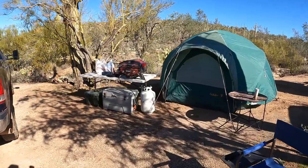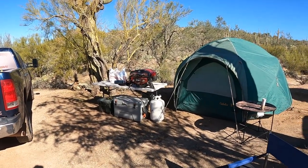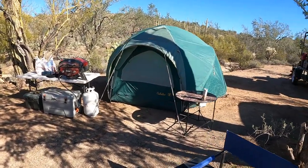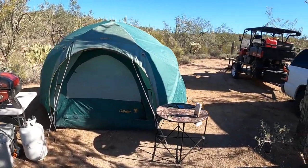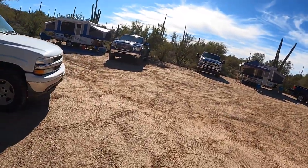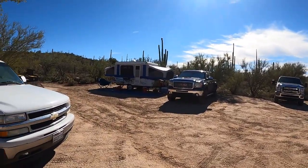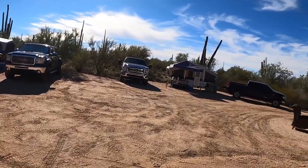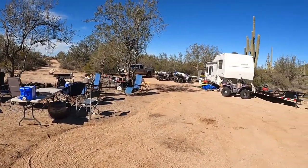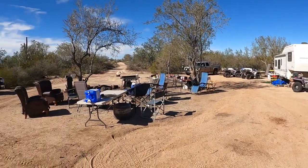Okay, well, got into camp, I want to say probably about 10:30, and I didn't do any time lapse to go ahead and set this camp up. Pretty standard. So, camp's already set, and everybody's out. So this is where everybody's parked, all the guys' trucks. There's Bob right over there. All the toys are here.